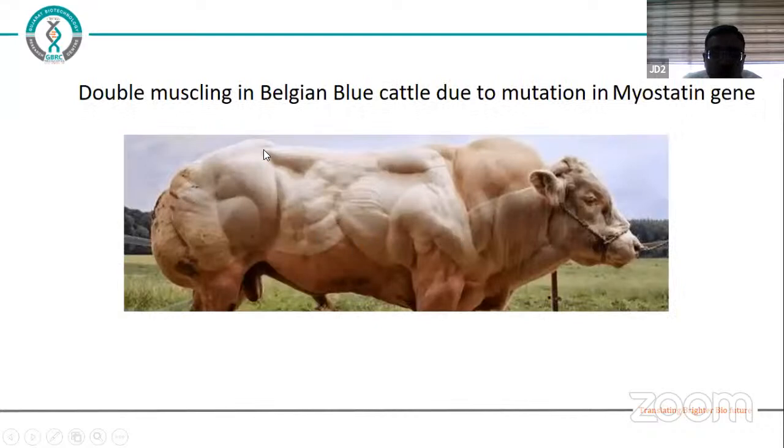This is one of the examples. As you can see, there is a double muscling phenotype in Belgian Blue cattle due to a mutation in the myostatin gene. This mutation is tolerated by the animal, and the animals live a healthy life, but the muscle mass is double compared to the wild type myostatin gene. So this provides a hint that if we mutate or inactivate the myostatin gene in other animals like goat or sheep, we can increase their muscle production.